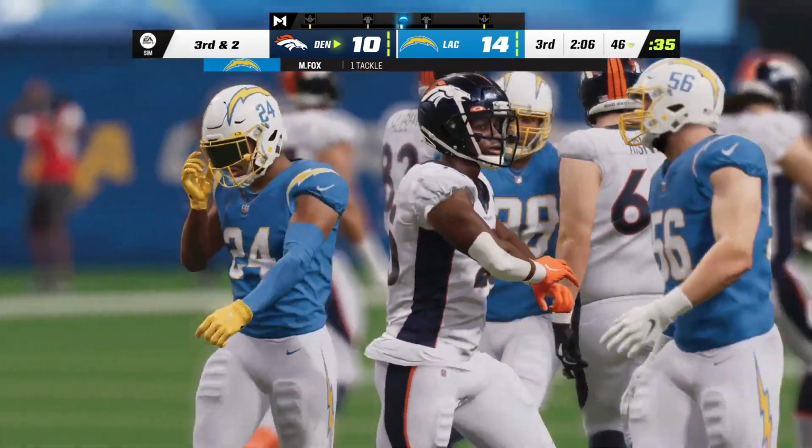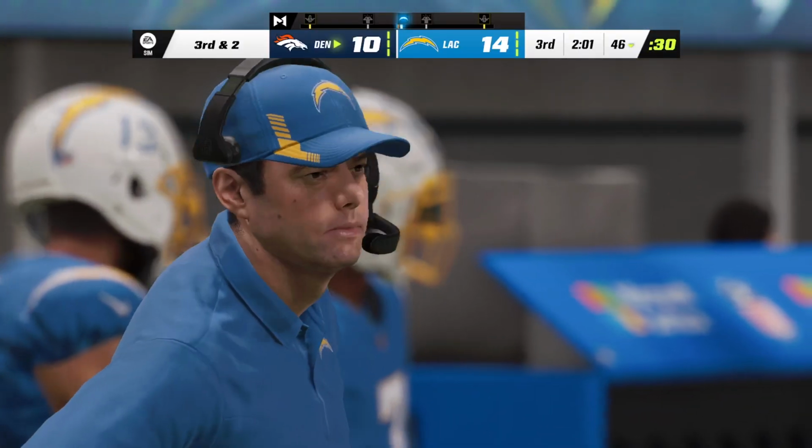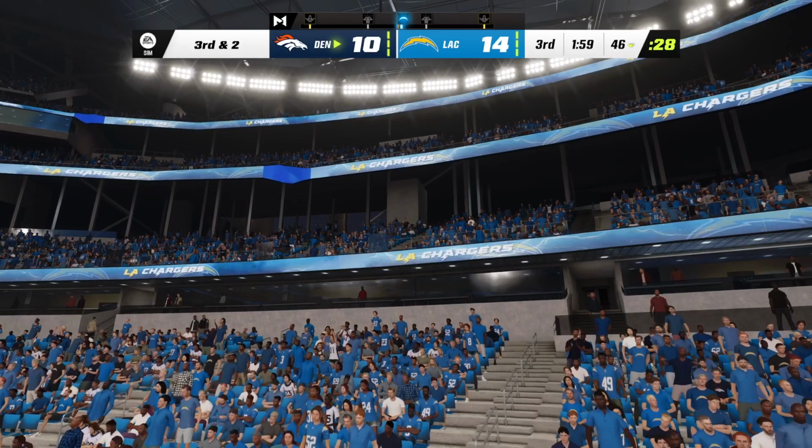2 straight 4-yard runs, and it is steadily working the ball downfield. To me, they're staying right on schedule. First down, you want 4 yards or more to set up the rest of the drive. They're getting exactly that.